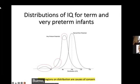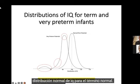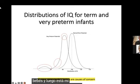Okay, these are just sketches that I did myself just for concept. There's 2 curves here. There's the normal IQ distribution for normal term babies. And then there's my sketch of what it looks like for very preterm. The preterms have 3 red circles on them. One is that the peak value is actually downscale from the normal potential. That's about 10 or 15 IQ points.